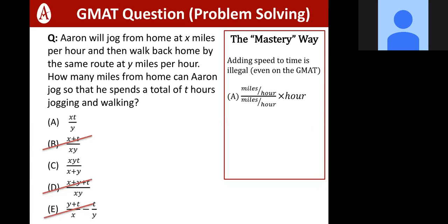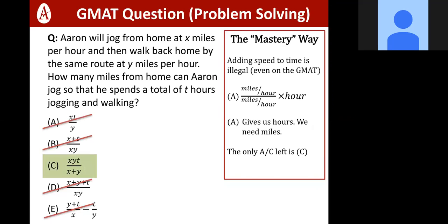And now if you look at A, because it seems simpler, it gives us miles an hour divided by miles an hour times hours. Miles an hour and miles an hour cancel out. A gives us hours. We need miles, right? How many miles? That's the question. So the only answer that's left is C. 30 seconds, very difficult question, but we can do it because we know how to leverage what the GMAT gives us. So ladies and gentlemen, the choice is yours.